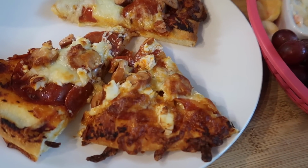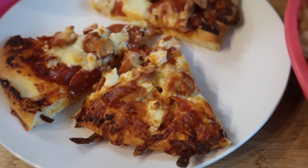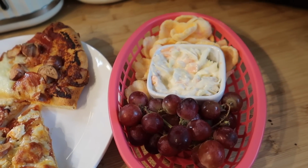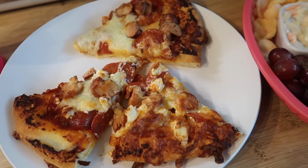So here we are served up. Some of them have got feta on as well because I had a little bit of that needed using up as well. They've really puffed up nicely actually. I really recommend those pizza bases. And then just some Skips, some coleslaw and some grapes just to go with it because I couldn't actually be bothered to cook up any chips. So just a nice and easy dinner for tonight.